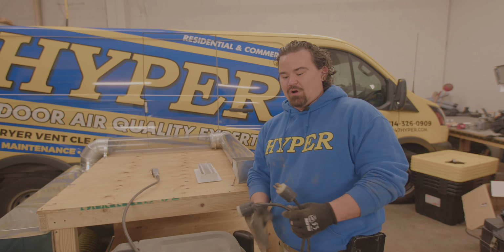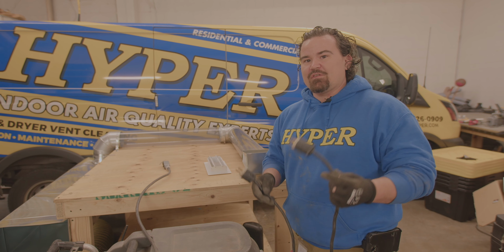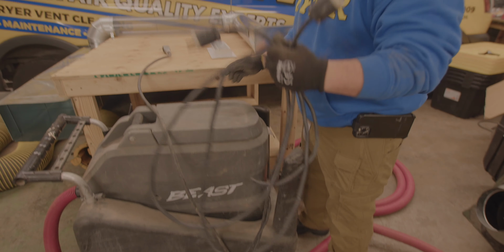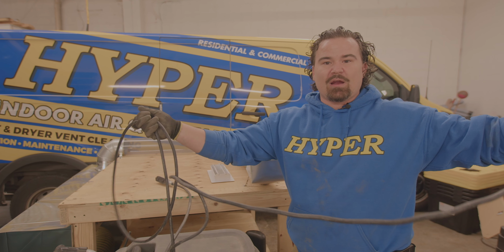So one of the things before we get started, I just want to let you guys know how inconvenient this tool is, not only for the operator, but the homeowner. You have to have electrical wires everywhere. Look at all these wires. This splits off on two different breakers. It draws so much power that it'll kick your breaker, so you got to separate it throughout the house.